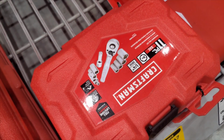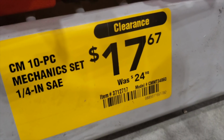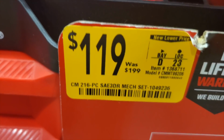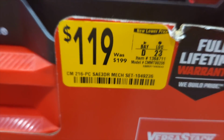You got this 11-piece Craftsman set, on clearance for $17. I believe I saw these for $10. I don't know if it was Ace Hardware or Lowe's, but I saw them for $10 on Black Friday. You got $119 there, down from $199, so 216 pieces. That's a really good deal on this one.